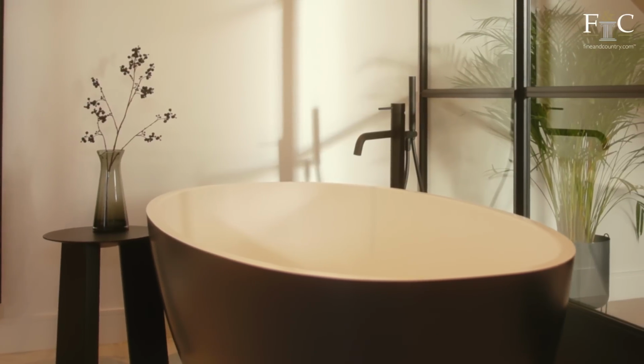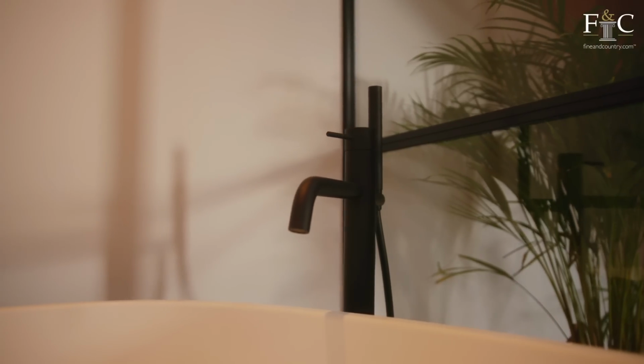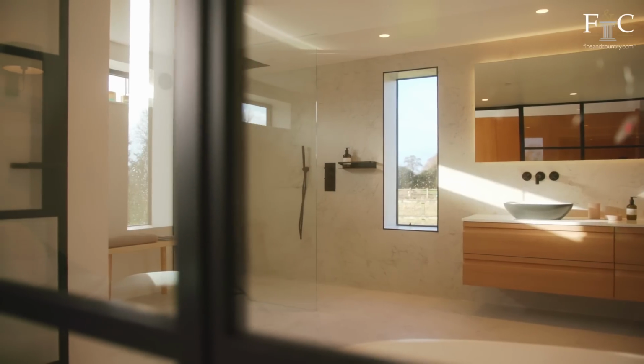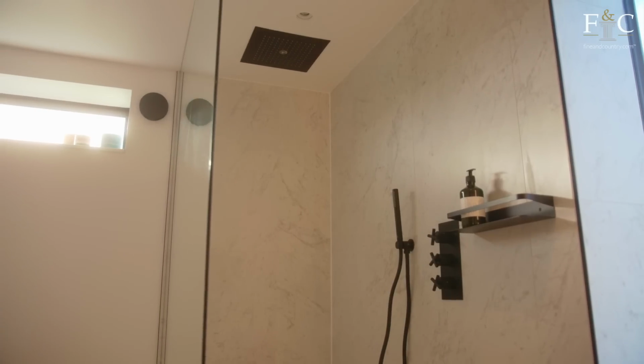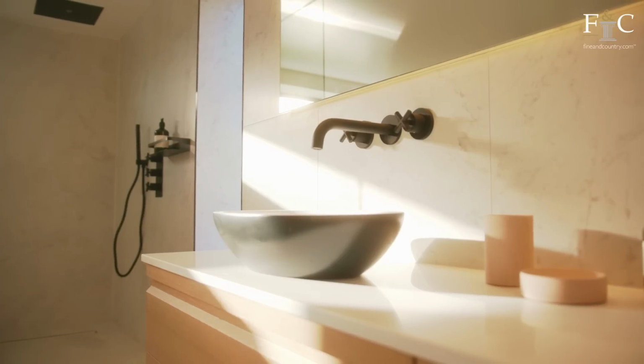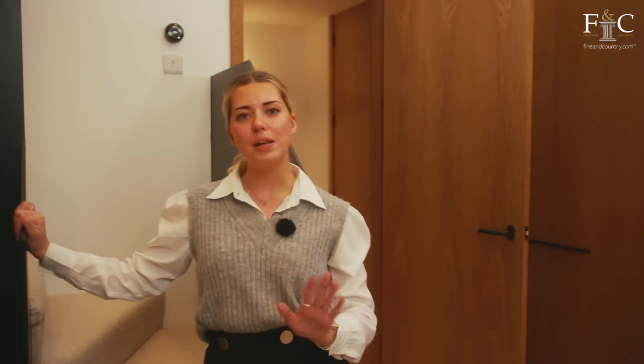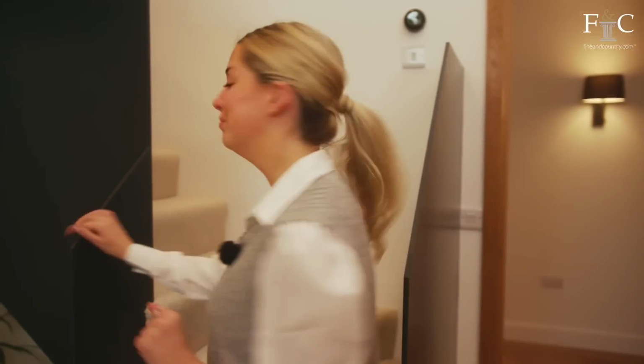The black is brought in again in this Victoria and Albert freestanding Barcelona Bath and in the fittings of the walk-in rainfall shower and the heated towel rail. There is also a double oak vanity unit with matching V&A Barcelona bowls. So we've seen the dressing area, we've seen the bathroom, but you're probably wondering, where do I sleep? Well, let's head up to the mezzanine level.